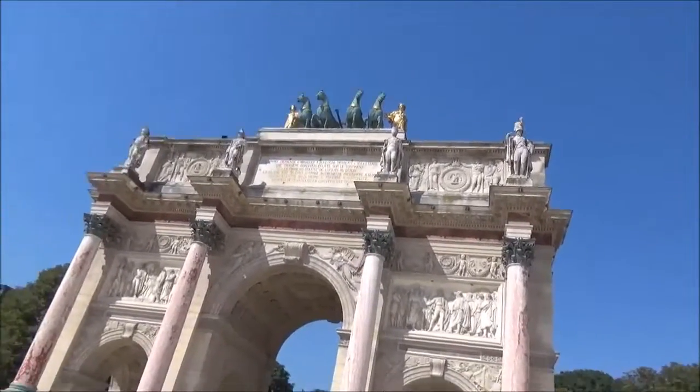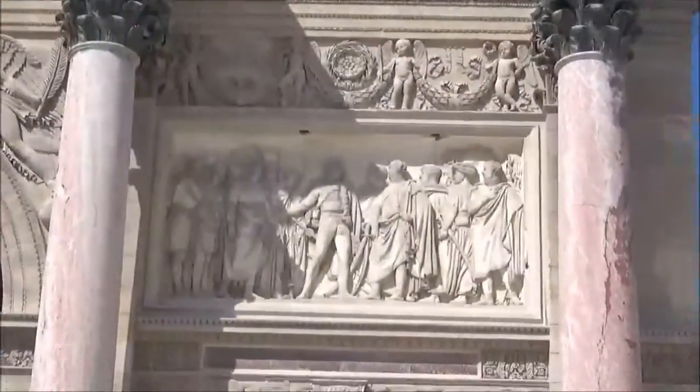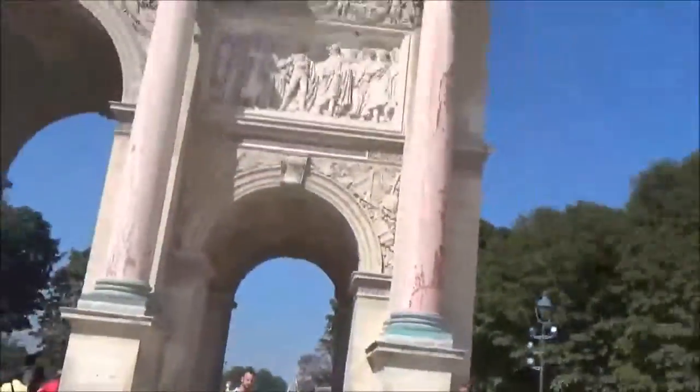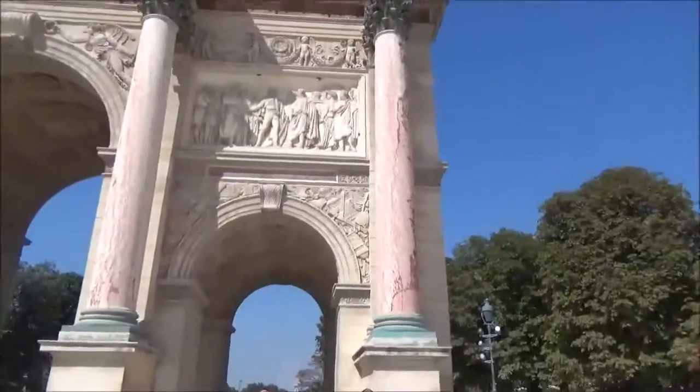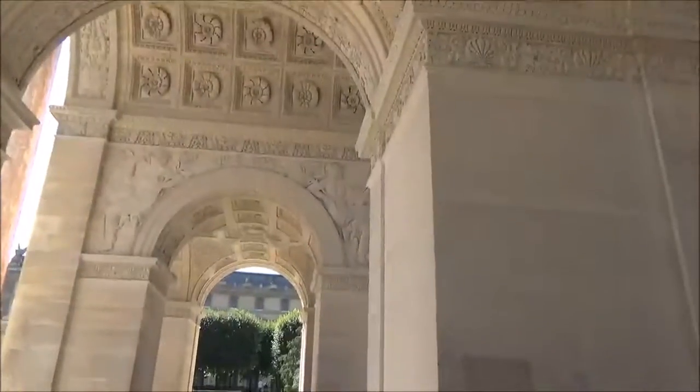All right, much closer now to this sweet looking carved statue thing. Arc de something, I'm sure. And more importantly, it has shade. Very important. You can see again. Oh man, look at that. That's super good. So good.